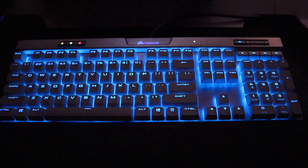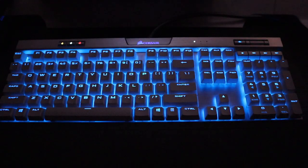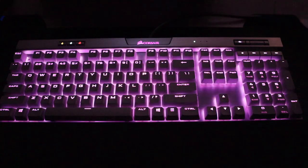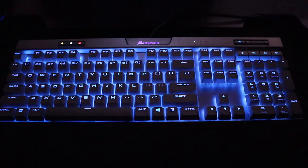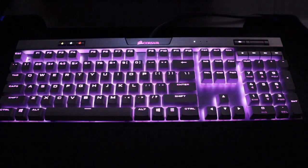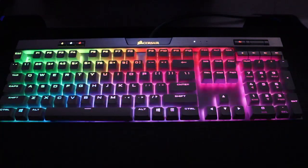It is a Cherry MX Speed edition, and it's like listening to a typewriter while you're typing on it. I happen to find it very enjoyable, and they also have the silent version if you happen to not like that. But this keyboard comes with a whole array of light setups, whether you just want it changing between your two favorite colors or having a rainbow spin wheel effect, which is just crazy looking. I'm not sure why you'd want it, but you can have it now.